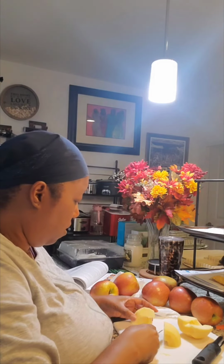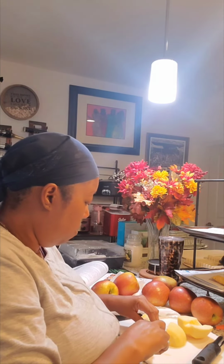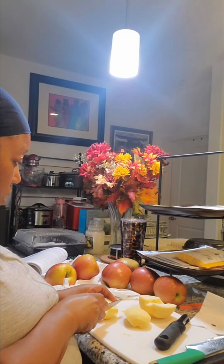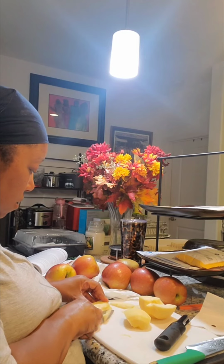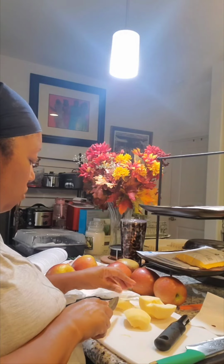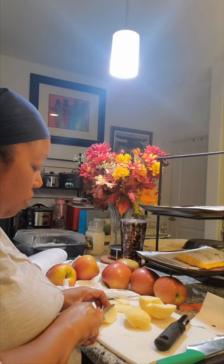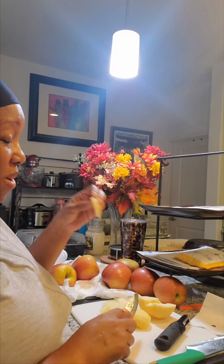Apple. Now I'm just going to do thin slices. Can you guys see this? Make sure you can see this. Good apple. Cutting them as thinly as I can. I'll eat that. Because these are supposed to be in a dehydrator for 10 hours. How many hours? 10 to 12 hours. We're going to do 12. I think I'm going to eat the thick one.